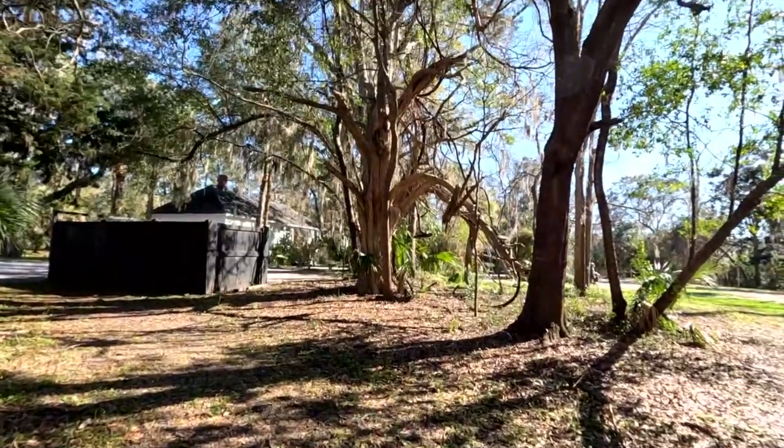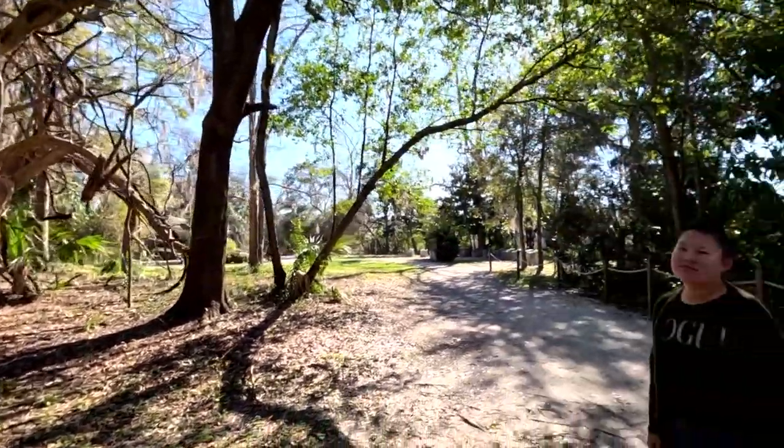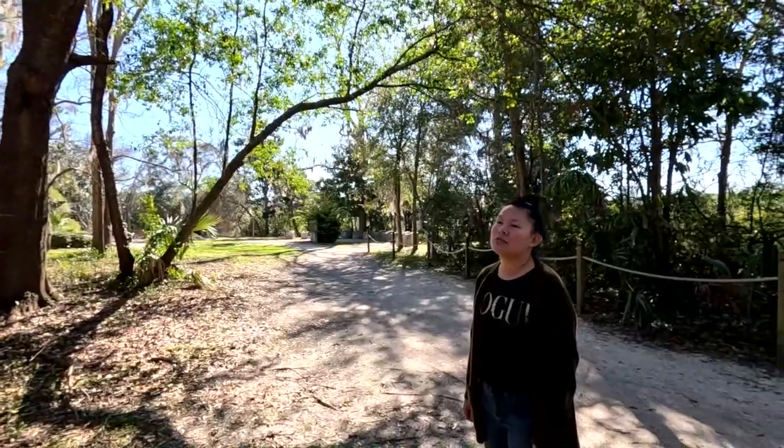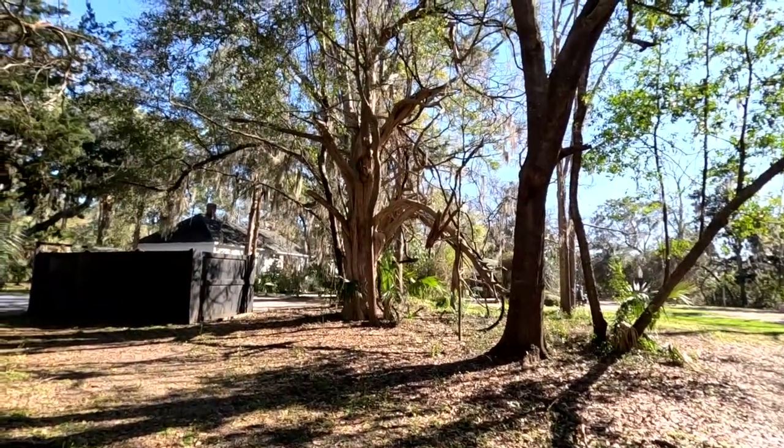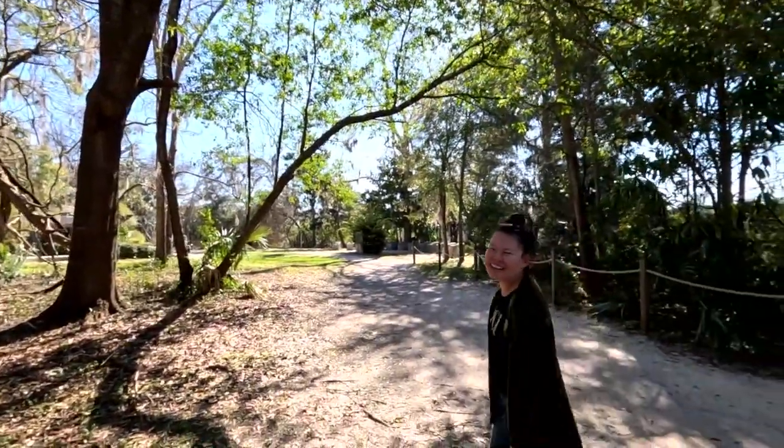Great day. Look at that tree. That's a really big tree. It's a cedar. You cedar? Big tree.